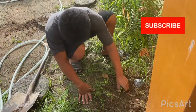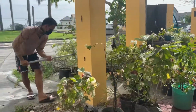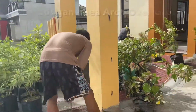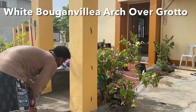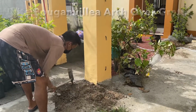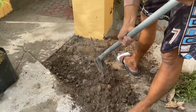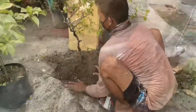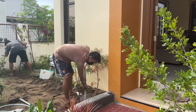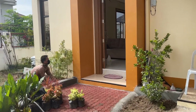There is Rick and there's Martin, our two gardeners, landscapers who will help us out. They're now beginning to plant in front one white bougainvillea that we want to put there so that it will crawl up and make an arch going over the grotto. We find that there is really no way to plant it near the posts, so we planted it way back. And now they're clearing up the area, and we are positioning the plants.